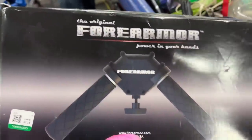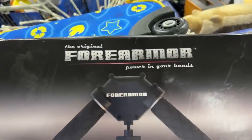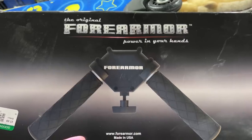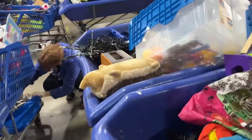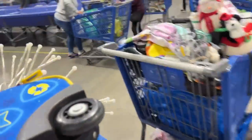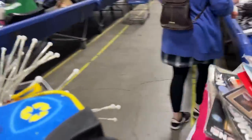Broken. Okay. Let's this thing up. No. Am I joking? I said forearm. This is how tired I am. Okay. Let's keep going. So the next one that came out was shoes and then clothes.